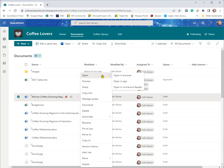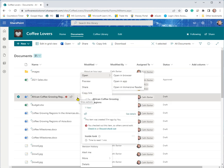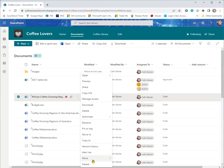When I'm finished making those changes, then I simply close the file if I've just opened it in a browser, or upload the file if I downloaded it, and I basically now have to check it back in. So if I go to my Show Actions and I go to More, I can check in the document. Or maybe I didn't make any changes and I really didn't need to check it out because I didn't end up having to change anything. So I can just discard the checkout, which means that no changes will be saved.